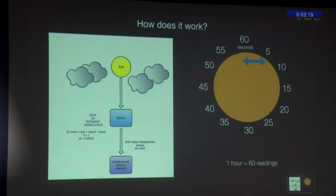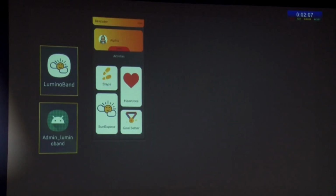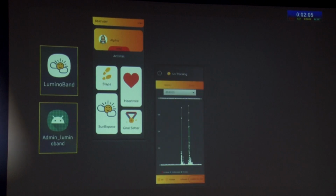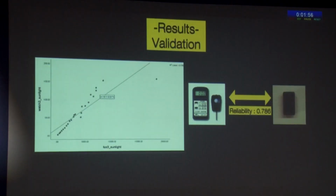Here, every measurement is taken every 5 seconds and computed so that in 1 hour, 60 readings are taken to give the average sunlight exposure of the child. This data is fed into a mobile phone application that the parent can see in real time, to see how much exposure the child is having throughout the day. Most parents are working, so they would really appreciate this, and they can set goals for their child as well.